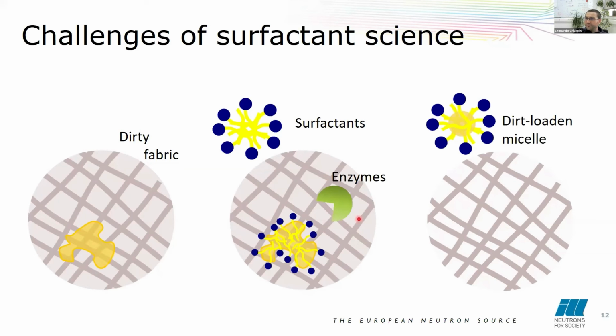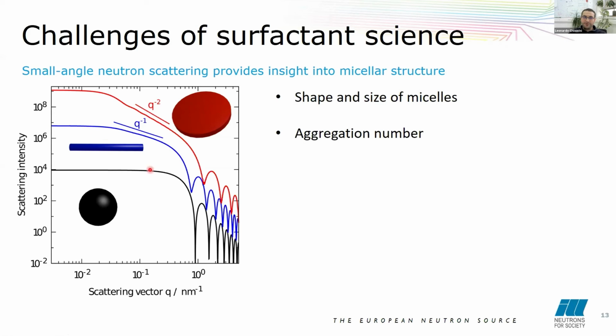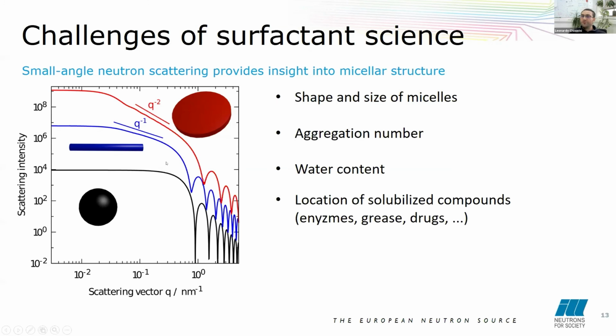To help this process, one of the most common strategies is to include enzymes which break up the dirt. All these objects here, these micelles, the enzymes, have a scale of a few nanometers, and so it's ideally suited for small angle scattering, which provides us with insight into these structures. Here are some calculated curves of objects which might be spherical, elongated, disc-like, so it allows us to determine the size and the shape of these aggregates. We can see how many of these surfactants participate in these aggregates, where the water is, or where some compounds are localized. It might be enzymes, it might be the dirt, but it might also be drugs or other molecules when it comes to different fields like drug delivery.